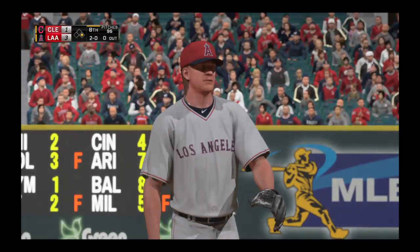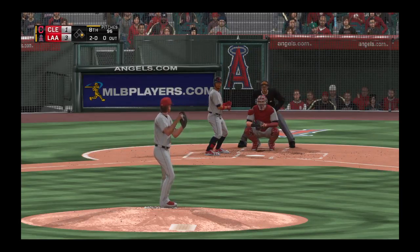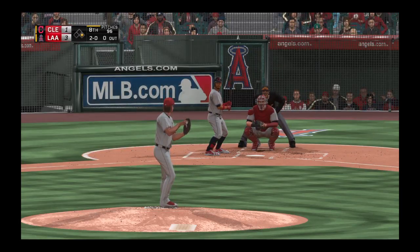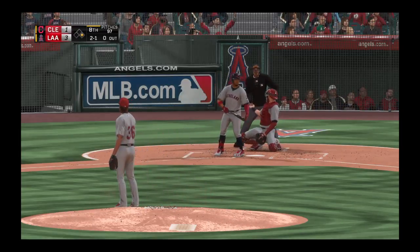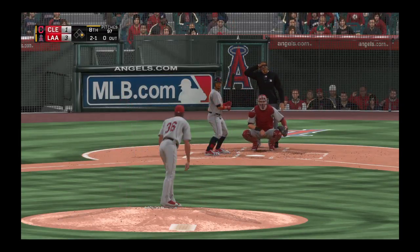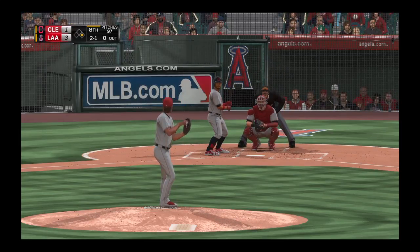That command may be starting to drift a bit. It's 2-0 now. And the reason he's working away so much here is because he's got that big hole on the right side of the infield to worry about. You don't want to give this guy something where he can just roll over a ground ball and still get it into right field.